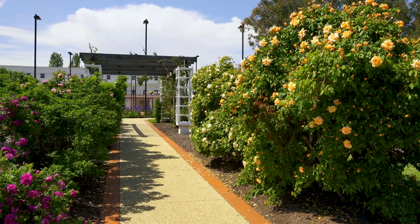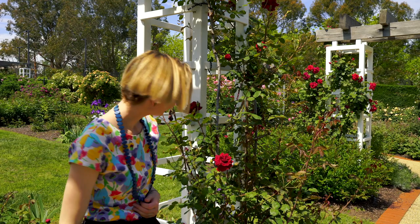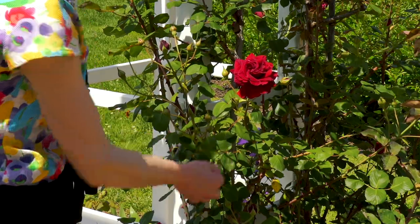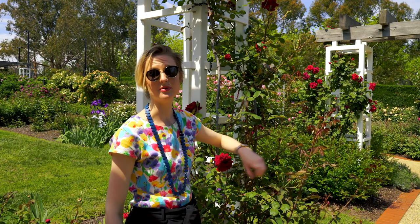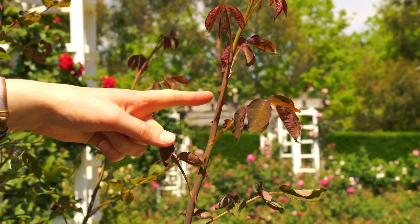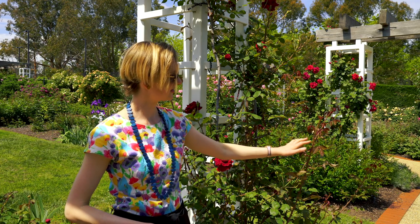Let's go have a closer look at one of these roses. Do you know the names of the different parts of the flowers? Let's go find out together. What a beautiful red rose. Do you know what these parts are called? These are the leaves. What about this part here? This is the stem of the flower. Be careful though, because roses have spiky bits on their stems and we call these prickles or thorns. Watch out for your fingers, they're very sharp.